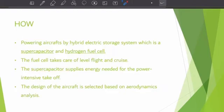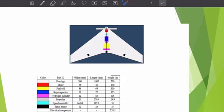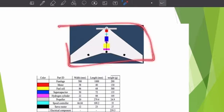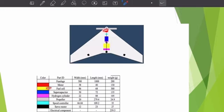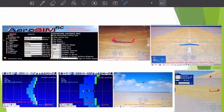Also, the design of the aircraft is selected based on some aerodynamic analysis. Here's our aerodynamic analysis. We have a key right here which will explain this picture. So the red part is the motor, and we have the dimensions right here for each part. In this box, we can see the total weight in grams, which is 1,216.4 grams. Right here, we see pictures.